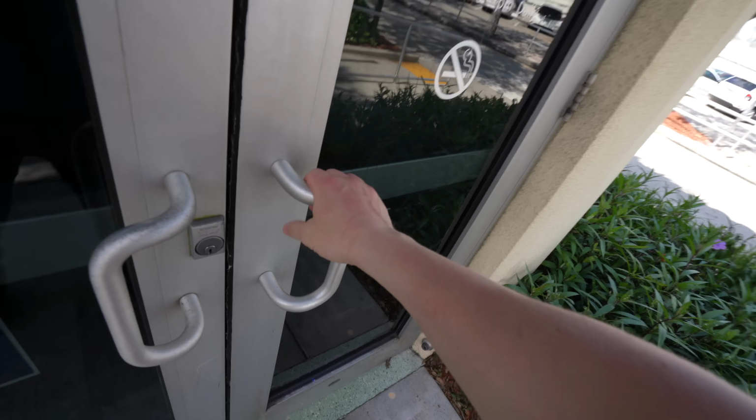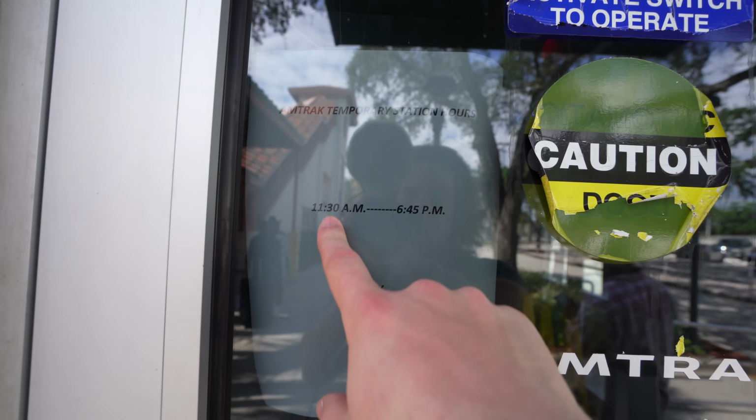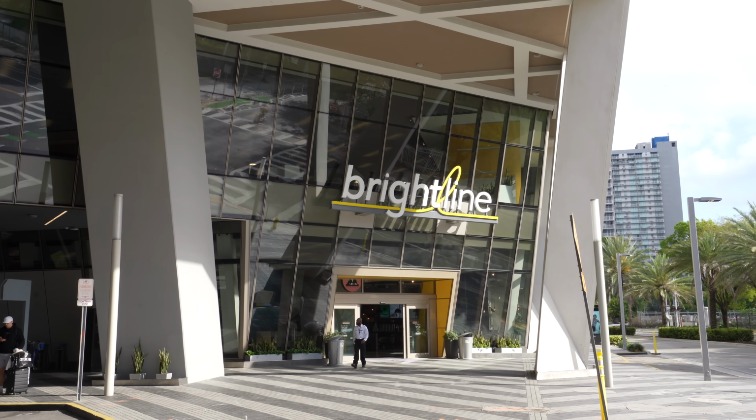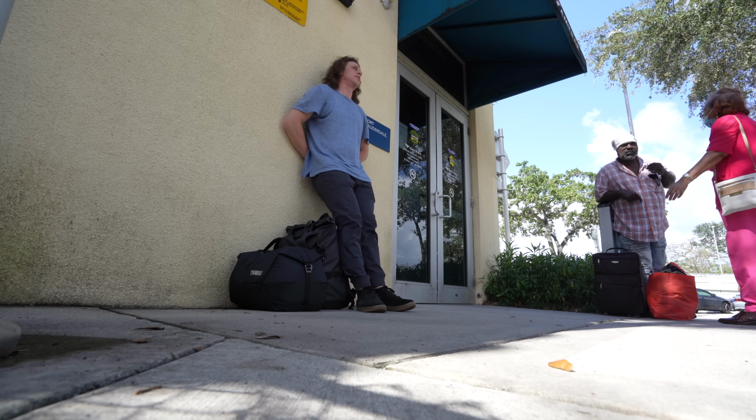Station's a little different here, isn't it? And so I arrive at the Amtrak station, but the door is locked. We'll be waiting outside for the next 45 minutes until someone from Amtrak comes to let us in. I mean, this is so different from Brightline, which has stations open all day from 6 a.m. to midnight. Luckily, it's a perfect Florida day.